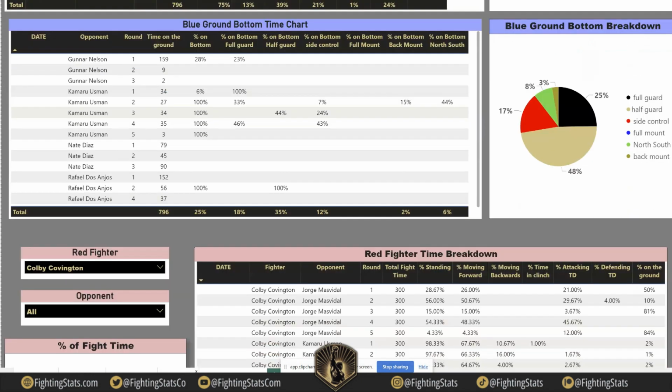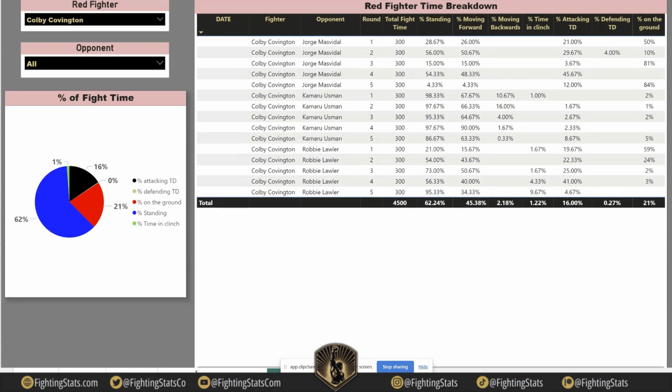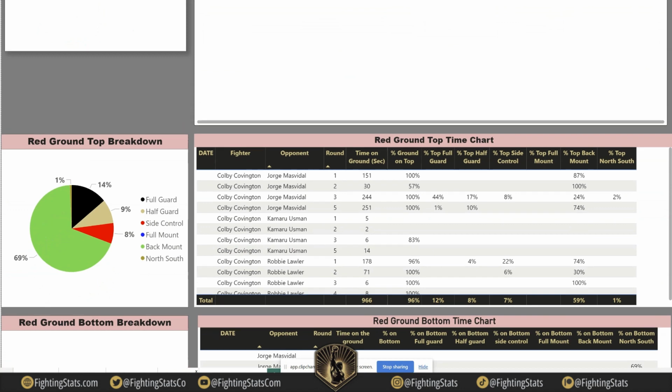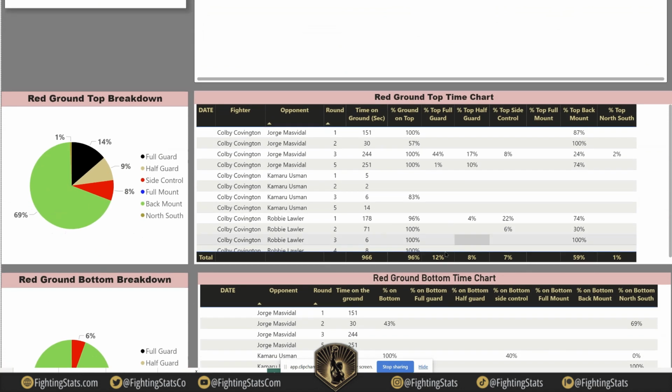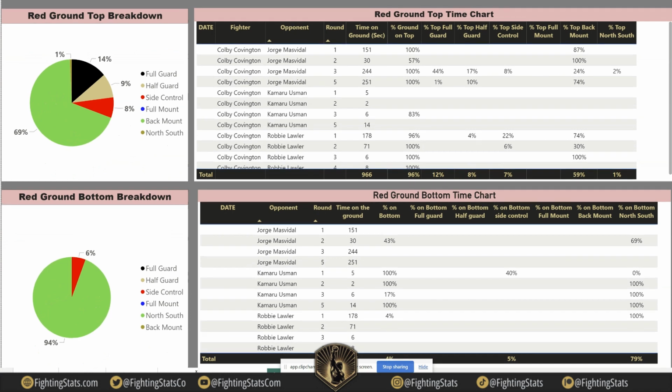So similar breakdown here for Colby Covington as well. Time standing, time in mount, and then we see again his ground control time. We see 69% of the time for back mount for Colby Covington. Similar numbers here when he is on the bottom. So it'll give the fight breakdown of when that time occurred, so you can see it there.